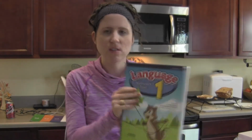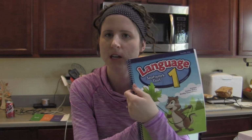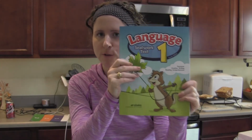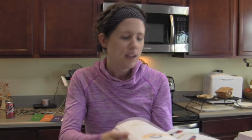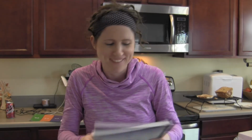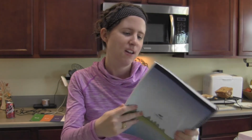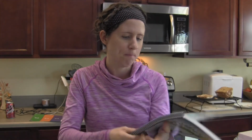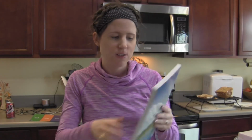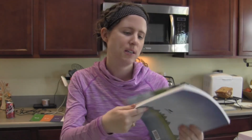And language, this is more grammar. This is the teacher key and seat work text. Yeah, this is the teacher key for language. And here is his workbook for language. Now that I'm looking through this, I'm like, oh, this is why it was a lot more expensive than last year. Here is Letters and Sounds, first grade phonics seat work, teacher key. And Letters and Sounds, phonics, seat work, text.